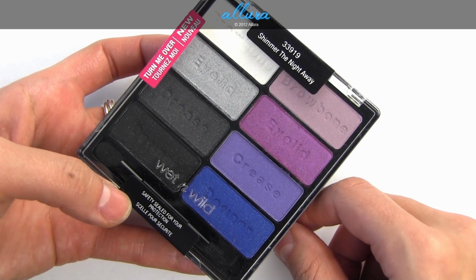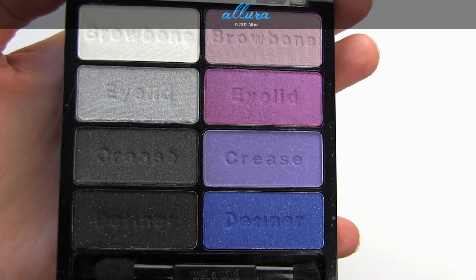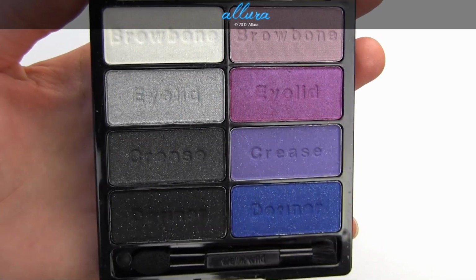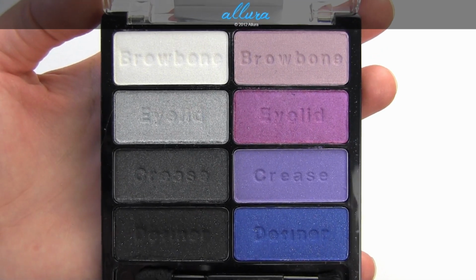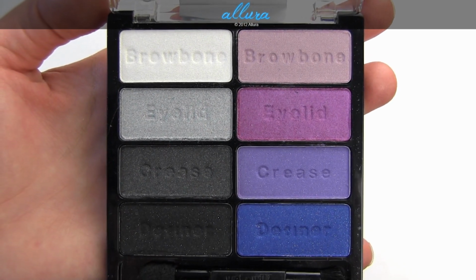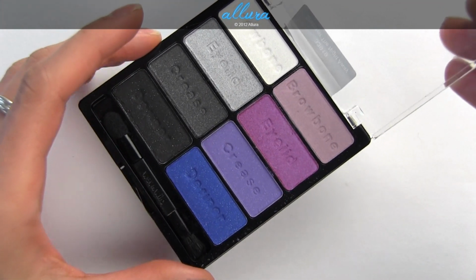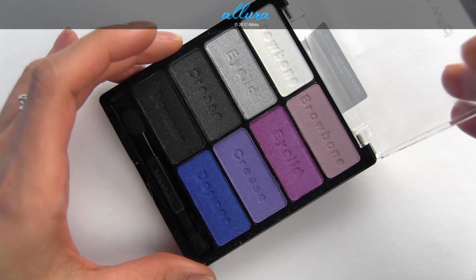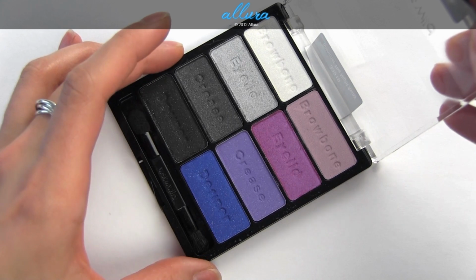And next we have the Shimmer the Night Away palette. And here are the colors you get. Some of you who are more familiar with Wet n Wild may notice that a lot of these colors are similar to shades that you will find in the regular Wet n Wild palettes. So if you are someone who has a lot of these, then I would maybe take care to see how many colors you already have and therefore whether it's worth it to buy these palettes.